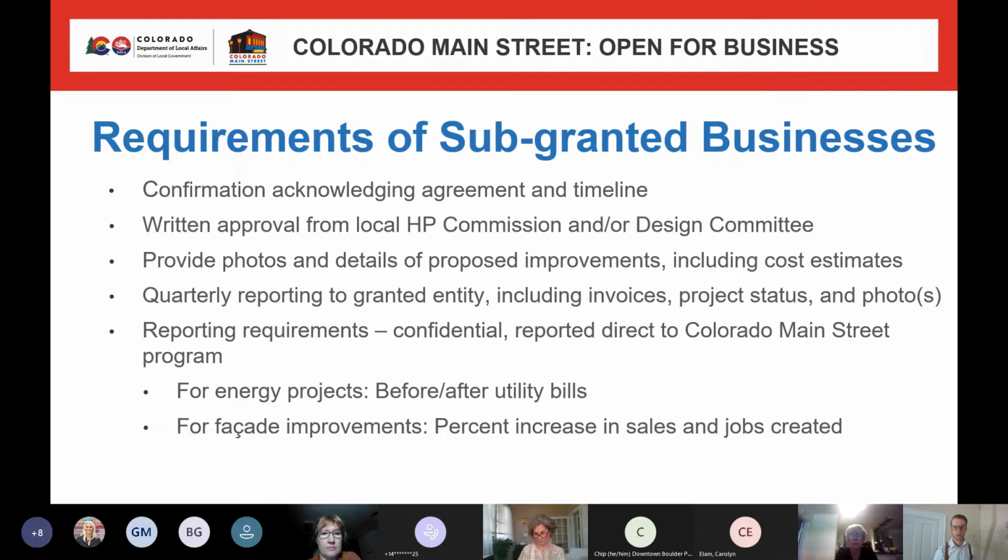And then the business building owners are going to have to report quarterly, because otherwise I am required to report to the governor, since this is a wildly important goal of his, on a quarterly basis, how we're progressing. The reporting requirements to the business owners will all be confidential. I am not asking for people to give me their sales per business because that is proprietary information. But what I am going to be asking for is the year before and the current year. What is the percent increase in sales or jobs created, so that I can report that up.